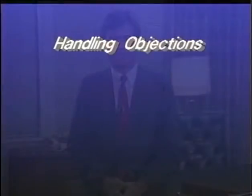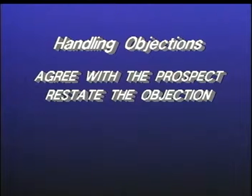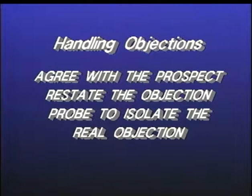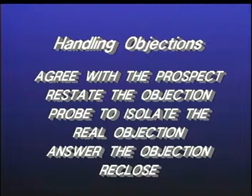The second time an objection comes up, you need to follow these steps. Agree with the prospect. Restate the objection. Probe to isolate the real objection. Answer the objection. And reclose. Let's listen as our sales counselor responds to a few of the more common objections you may hear.